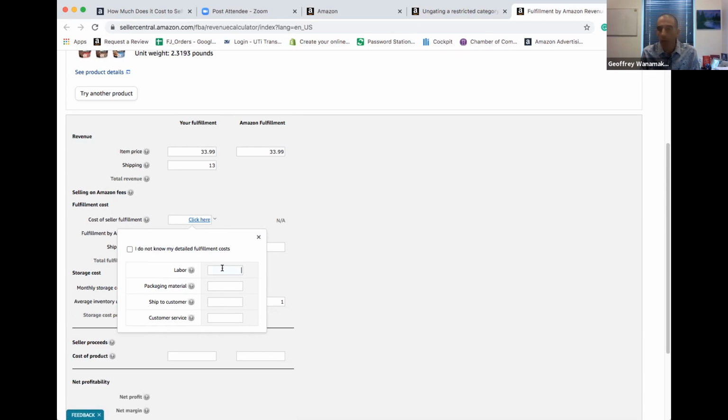Or if you use a third-party warehouse and there's, say, a pick and pack fee or something, you could plug that in here. For the sake of the exercise, let's say that it's going to cost me $1 in labor to fulfill this case of Mighty Muffins. So I have to put this in an additional box to ship to Amazon. I have tape and I have a sticker that I have to put on the box. So let's call that $2.50 in packaging material fees.